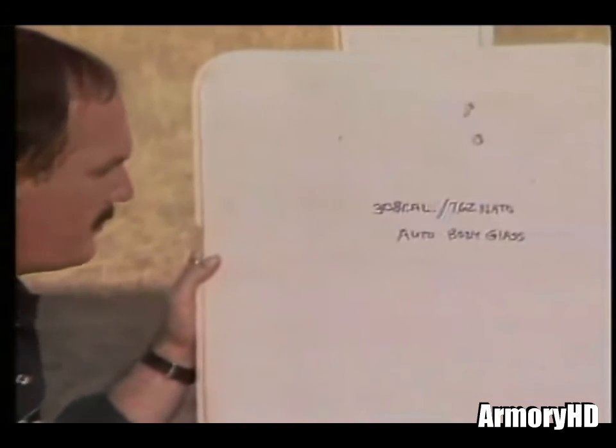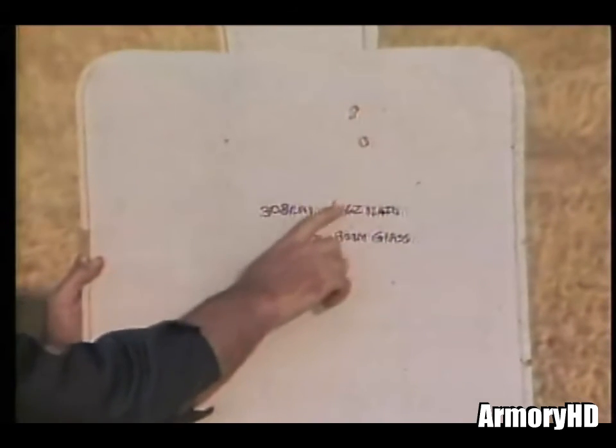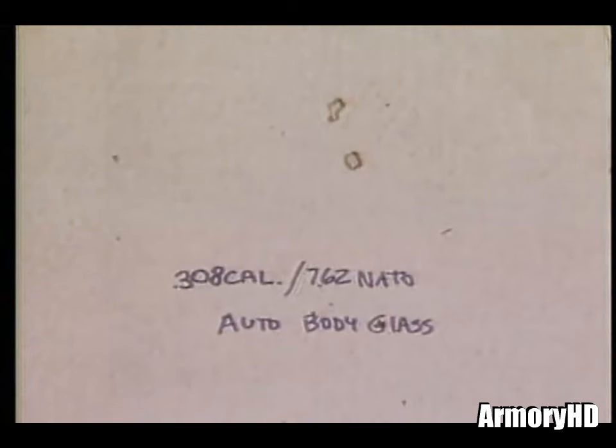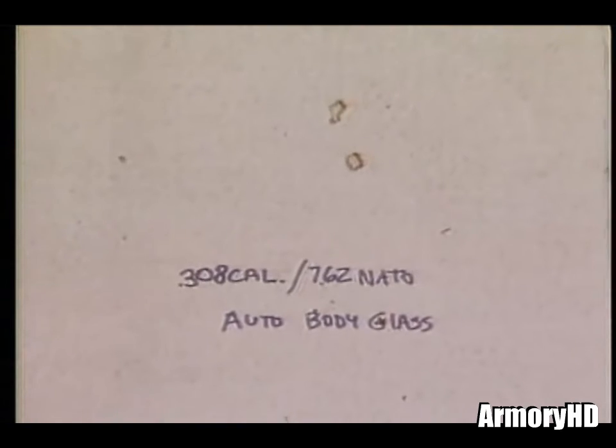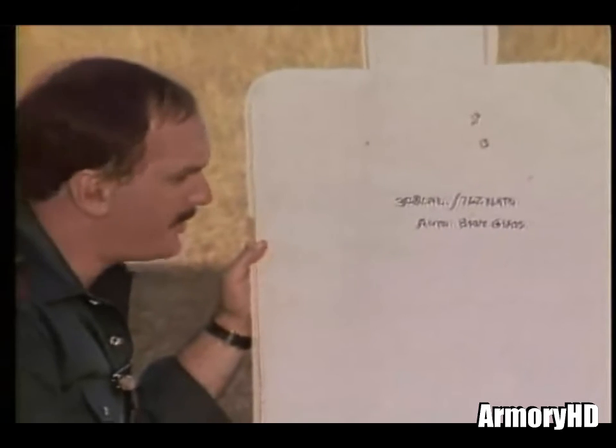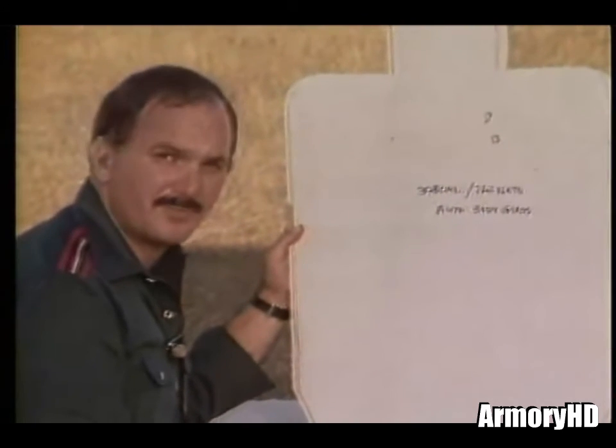Now we'll try the .308. Notice the two distinct holes. This is about where I was aiming. I moved my point of aim so I wouldn't hit the same hole. And we had two holes there. It was also the jacket being stripped from the bullet. Once again, this bullet had sufficient power not only to go through the back of the front seat, but through a bulletproof vest we had. Well, we had a bulletproof vest which is designed to stop pistols, and we thought it would stop the fragments, but it had quite a bit of power. Went quite all the way through it.